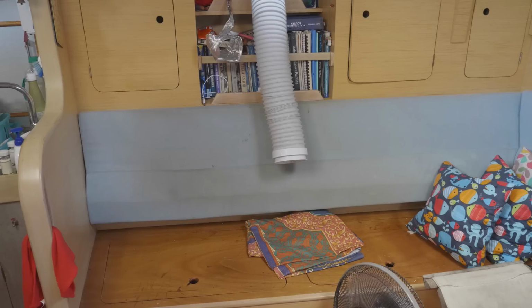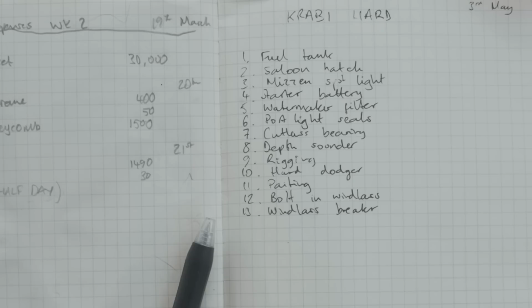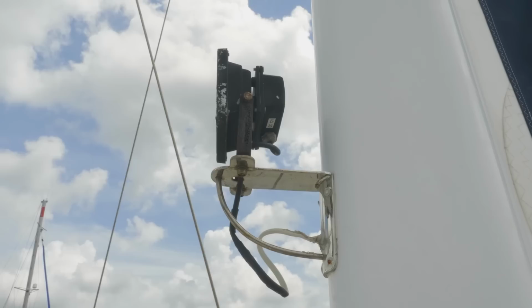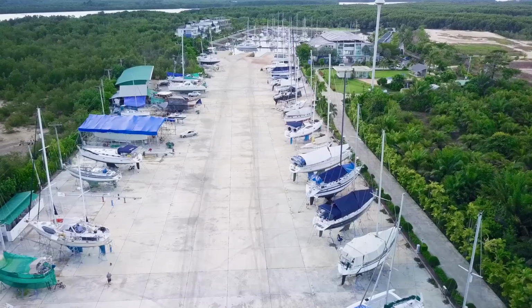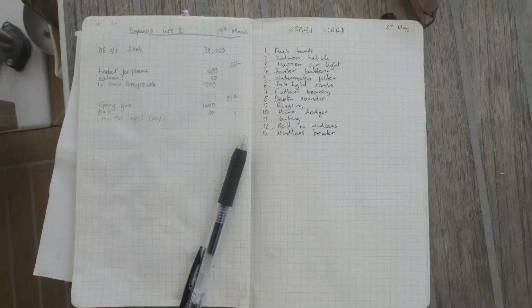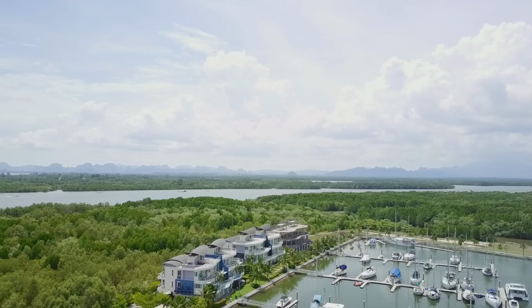So you can see here lists of major jobs, some of which we'll do on the Hard, but some we can do at sea. These include sorting out that fuel tank leak, the saloon hatch is leaking, we've got to fix the mizzen spotlight, the starter battery is flat and not charging, we've got the water maker filter to put back in place, port light seals, so we've got some new seals for our port lights. This stanchion base here is loose, and I think that's probably because it's the side that we come up on. So as you can see, there's lots of things to do. So this morning's just about making those lists, going to see the stores in the marina to make sure that they have all the pieces that we need to fix these things, and if they haven't, we have to order them, and so it goes on.